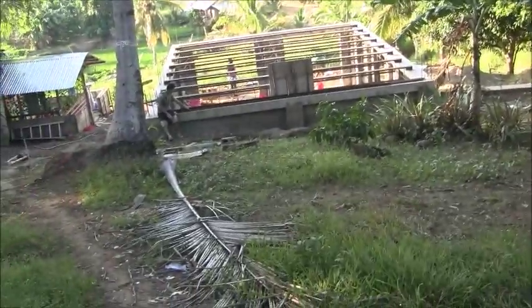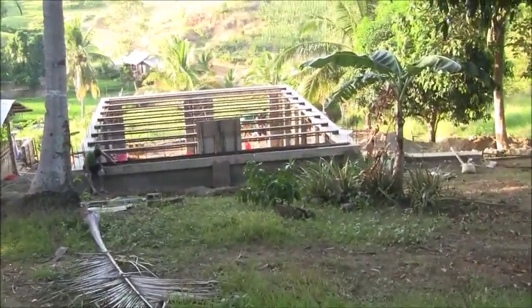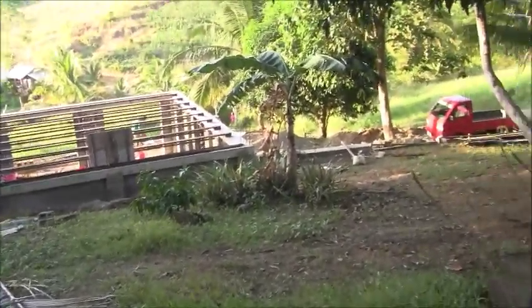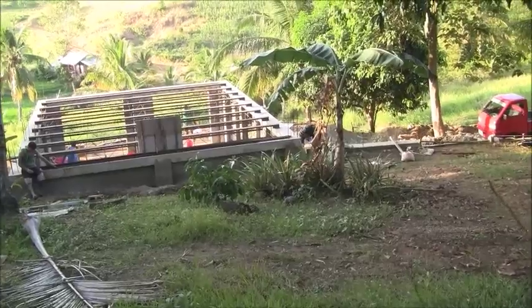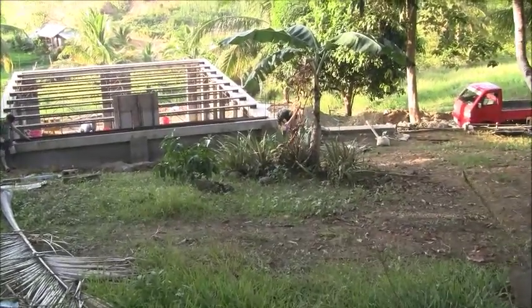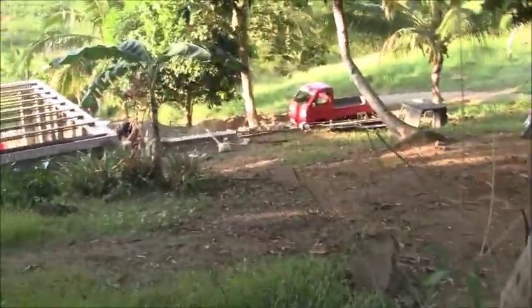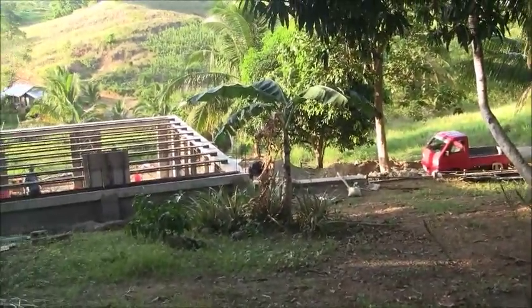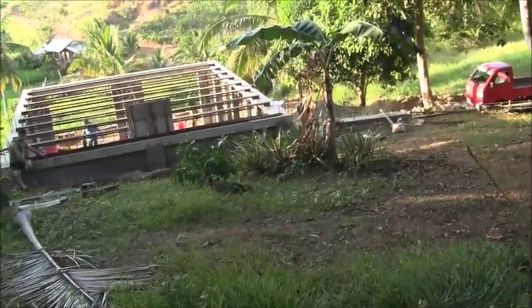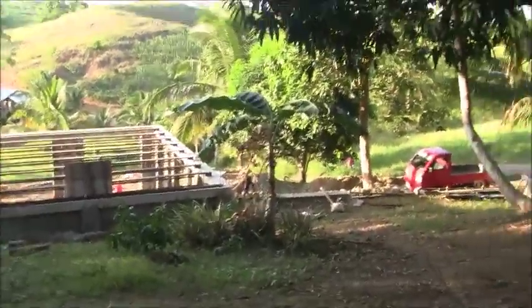Yes, the workers are finished. I think they're just washing their foot, or feet. Yes. And Alina is here. You see that one? That's Manang Alina over there, walking slowly.